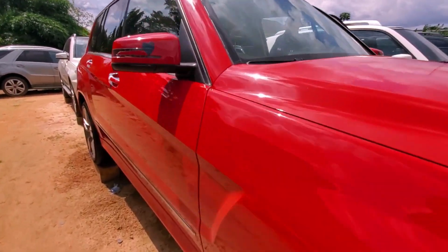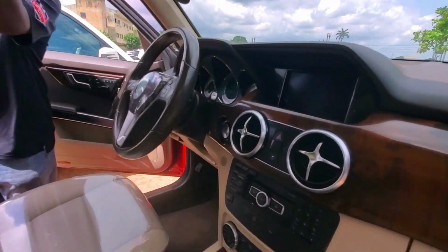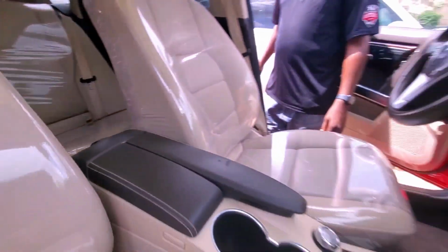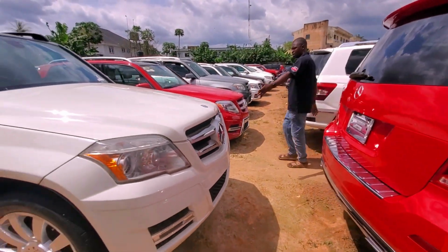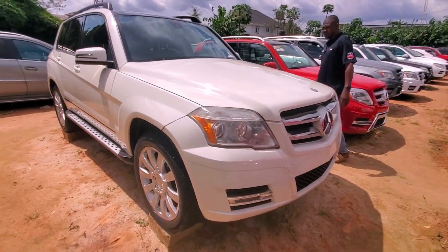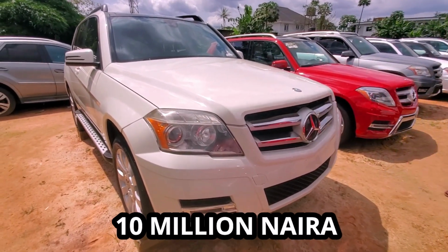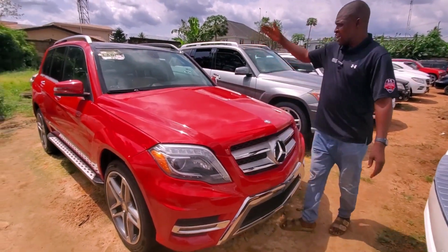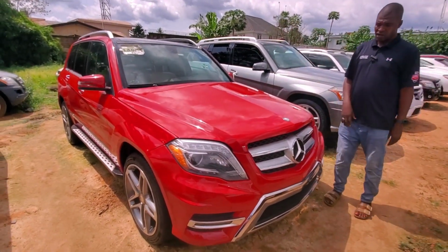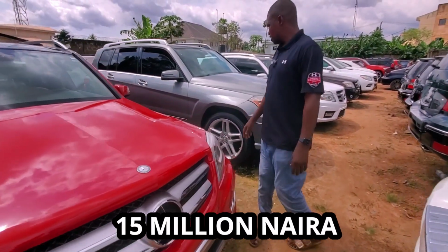It depends on the grade. The inside is very sharp. It's still panel roof, panoramic roof. Okay, let's check the next one. You see another 2012. This one is a 2012 model. This one I give you 10 million naira. This is a 2013 and 2014 model, with screens for front and back. Last price of this motor is 16 million. That's how we sell it.